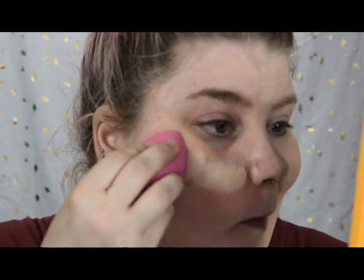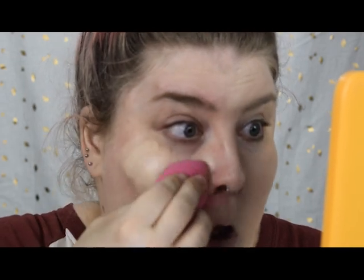So I look crazy in the viewfinder right now, but with and without. And then we're going to go in with a sponge. Now, sponge generally gets less coverage, so I'm expecting that. This is the Wet n Wild sponge. I like this one. It's nice and springy.